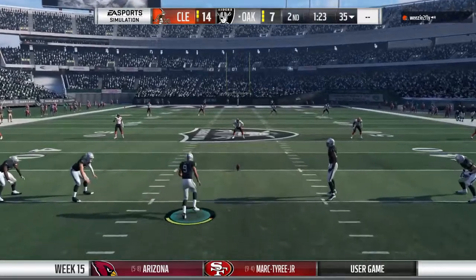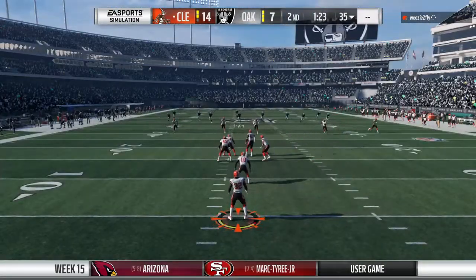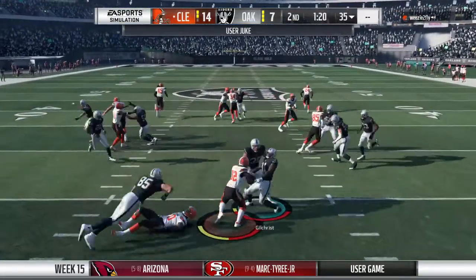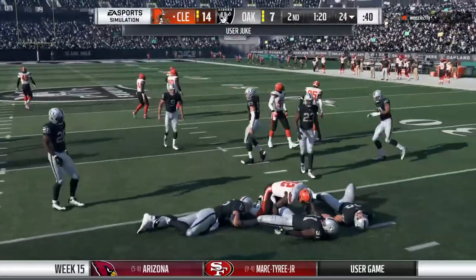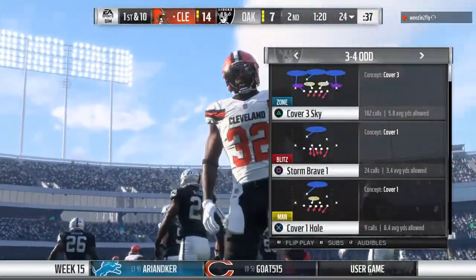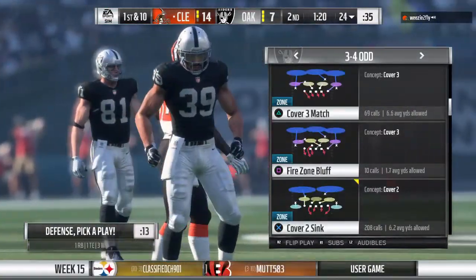Out is the kickoff unit as they run up and send this one away. This will be fielded at the 6. Heading out as the Cleveland offense now as they get set to take over here. And for them, a touchdown their last go-around. Obviously, they'll be hoping to do that again.